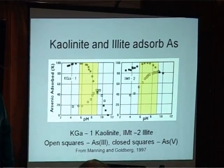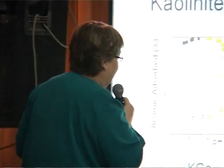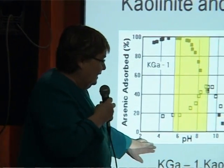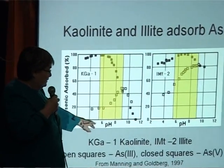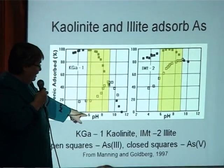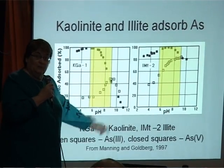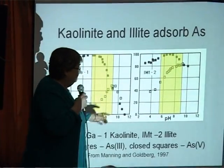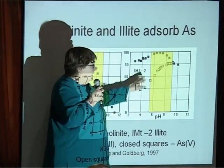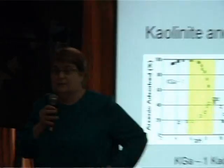I also found information in the literature that clay minerals absorbed arsenic. So what we see here is for the clay mineral called kaolinite. That absorbs arsenic pretty well, up to about a pH of 6 or 7. It drops off significantly when you get higher pH. And there's also a mineral called illite, which has iron in it, by the way, that can absorb arsenic fairly well at the neutral pHs as well.